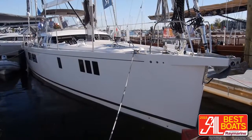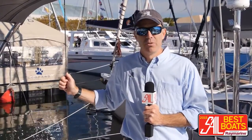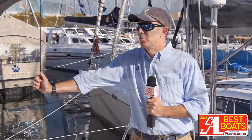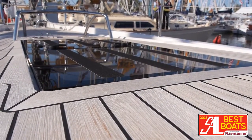Moving forward on the boat, I love boats like this with nice beefy bulwarks on them. You have plenty of security moving forward, and as you go, not that you really have to because you can control everything aft, you also have flush deck hatches, which means it's an easy, clean way to get forward on this boat.